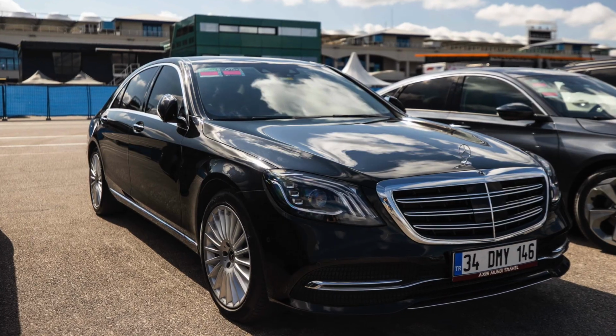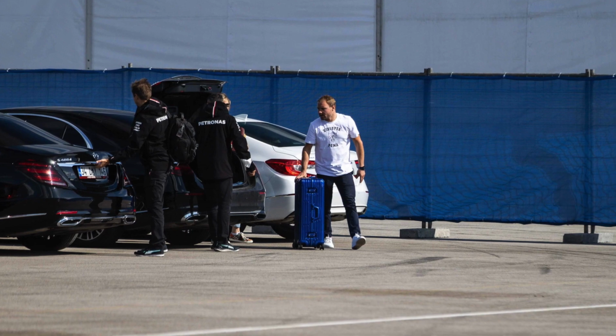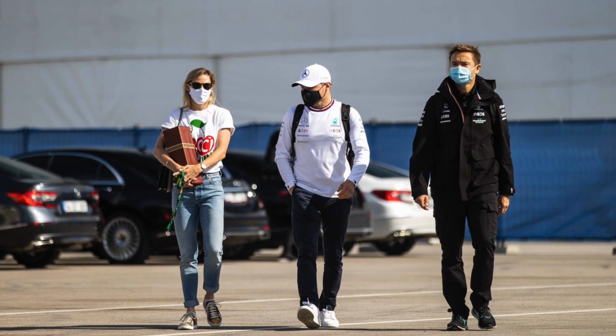And the race winner, Valtteri Bottas, he stayed away from the track and he drove in each day in a black Mercedes, an S400D. Here it is. And on one of the days came in a t-shirt, just a normal t-shirt here, changed into his Mercedes shirt and walked into the track with his luggage.